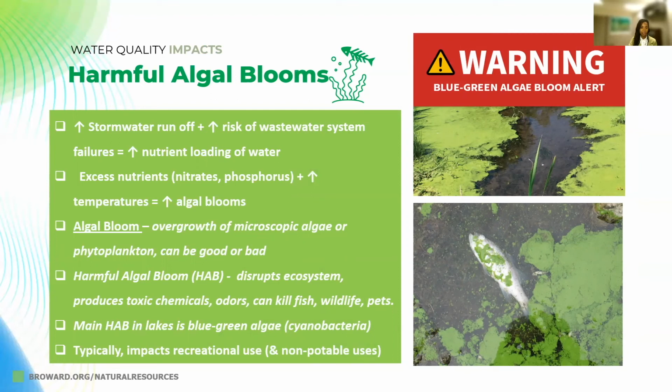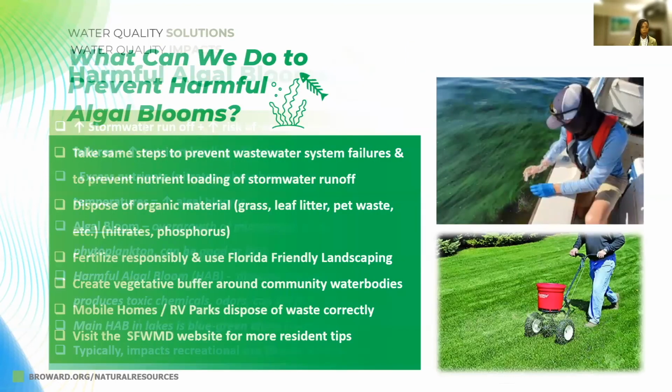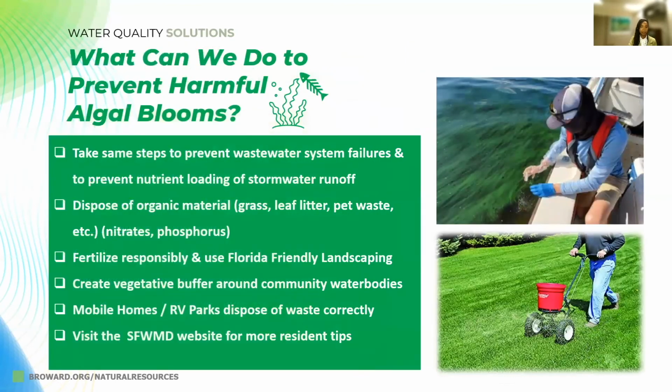In lakes and reservoirs, the most common kind of algae that produce harmful algal blooms are blue-green algae known as cyanobacteria. The toxins that are produced by these blue-green algae can kill fish, wildlife, and even pets that come into contact with the water. So what can you do as a resident to discourage harmful algal blooms in your community's water bodies? Take the previously mentioned steps to discourage wastewater system failures and to prevent nutrient loading of stormwater runoff.